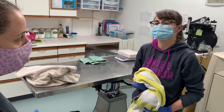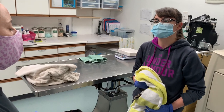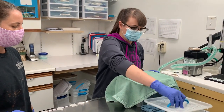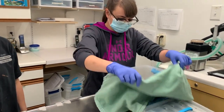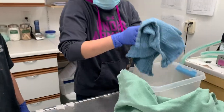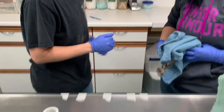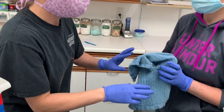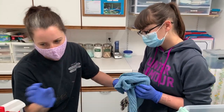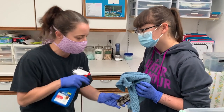We'll get some subcutaneous fluids ready for him. Hold on, wait. Okay, go ahead. Now that we have everything ready, his fluids and his medicine, we're gonna take him back out again. We have to remember that stress is the number one killer of wildlife. Even just holding them alone is enough sometimes to push them over the edge. And they can't handle it and they die.